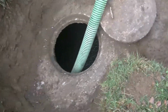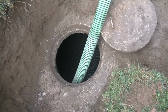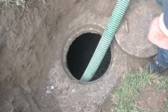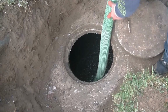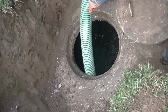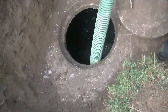Going to back flush it now. Throw a little water in there. See how he's using the hose and the water coming out to loosen stuff up.